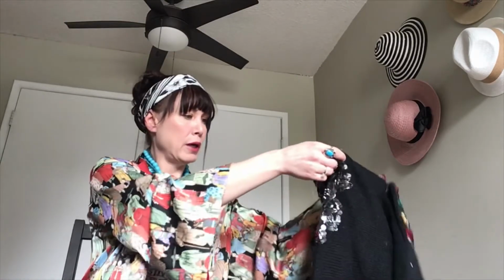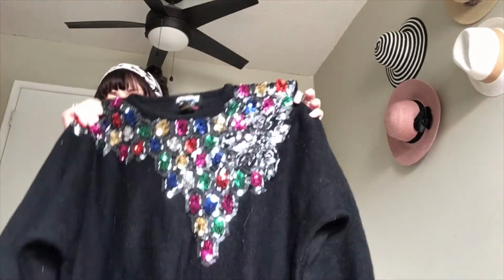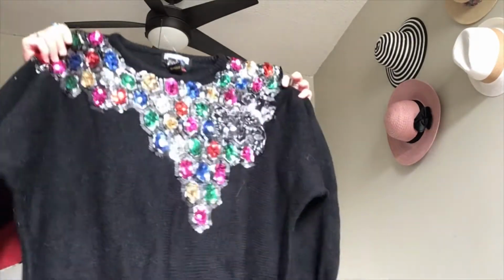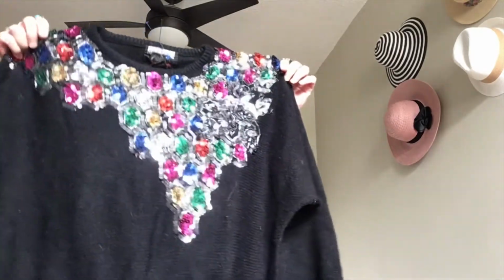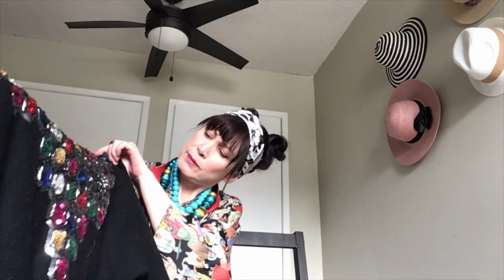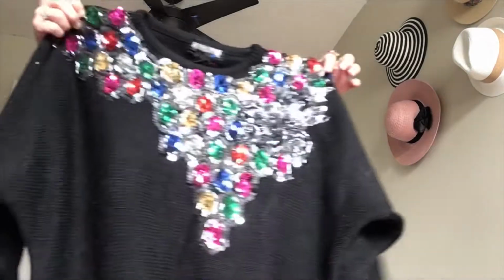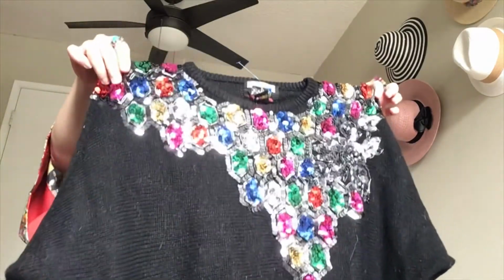And so I did not find a sequin dress. However, I did find this little bad boy, which is chock full of disco party sequins all over the front. I hope it's focusing. But this is so groovy, and it has pearls too. So there's pearls and sequins and beads. It's in excellent shape. It's a Bubbles brand.